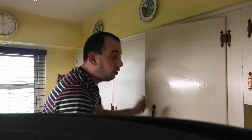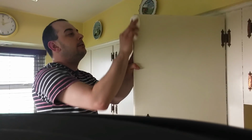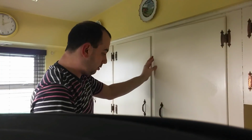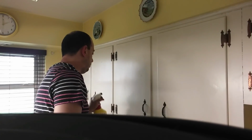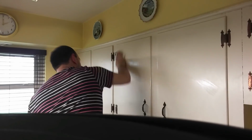Especially here right above the stove. This is where the stove is under these two cabinets. So I feel like they would probably be the worst. It's clear to see from up here.